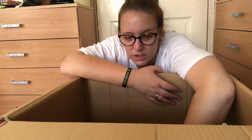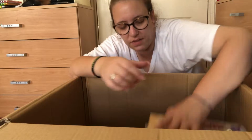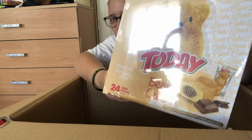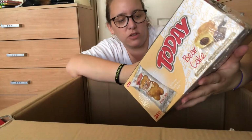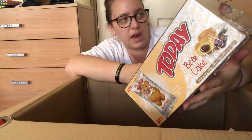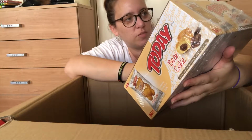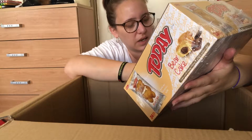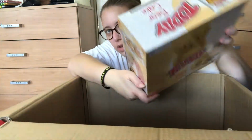Now, my younger 2, Elliot and Oscar, absolutely love those Barney cake bar things. I don't know if you'll have seen those. And they have these on that site. It's a great big box full of something really similar, and they are by a brand called Today. They're just bear cakes. These have got the 26th of September 2019 on them, and there are 20 in the box, and I paid £3.25 for that great big box.